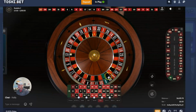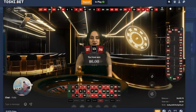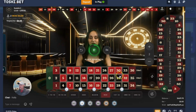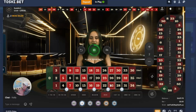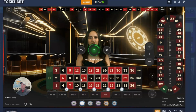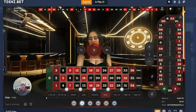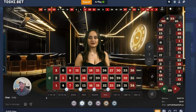What about this little green guy rolling around, right? The 0. That right there is just like an individual number. It pays 35-to-1. But if you're betting anything but the 0 and a 0 comes up, it wipes you out. Any bet that you have on the inside, the outside, the columns, the squares, it doesn't matter. If you hit 0 and you're not betting on it, you will lose your entire bank, okay? Going to happen from time to time. Zeros occur.